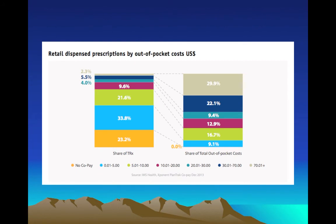The other thing that has changed over the years is patients do pay more out of pocket for their prescription drugs. A lot of the times this can lead to maybe not getting the right drug that they need because they can't afford it, or trying to stretch your dollar and being non-adherent.